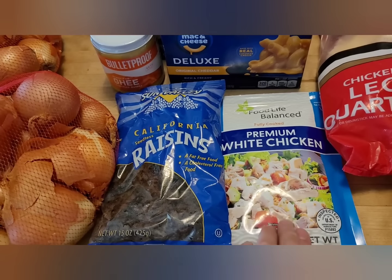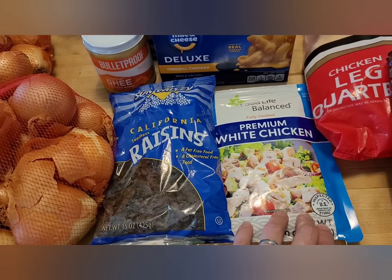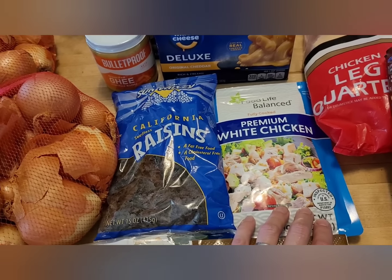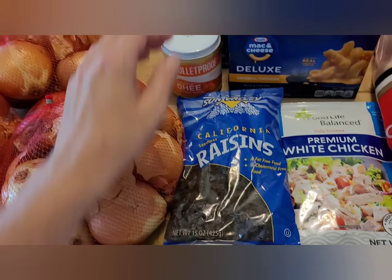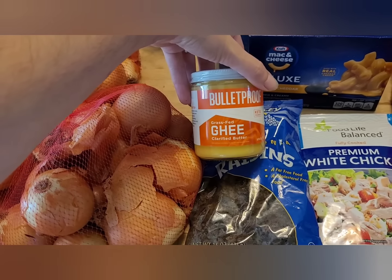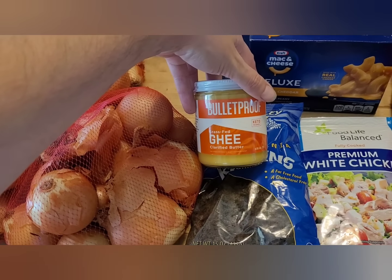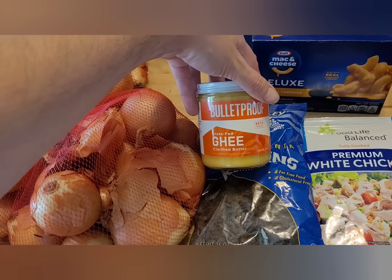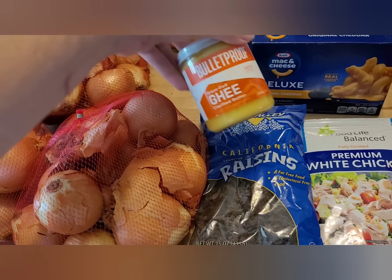A thing of the white chicken breast. I use it to make chicken noodle or chicken nuggets, some raisins, some ghee. We wanted to try this because my husband has been trying some different things to lower inflammation in his body, and replacing butter with ghee is one of the things that you can do.